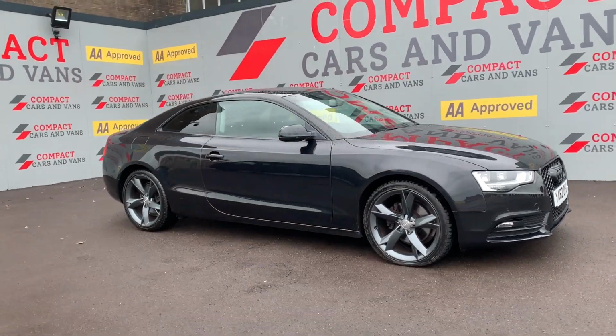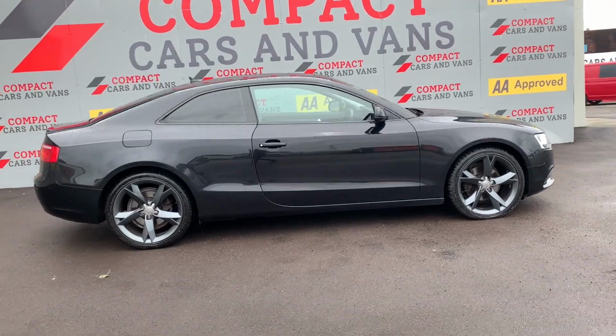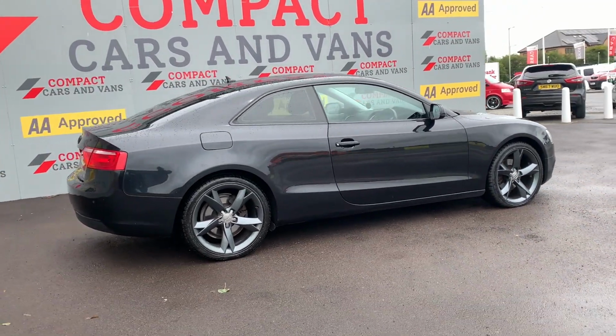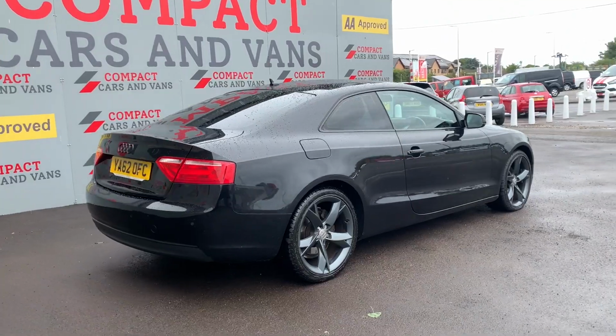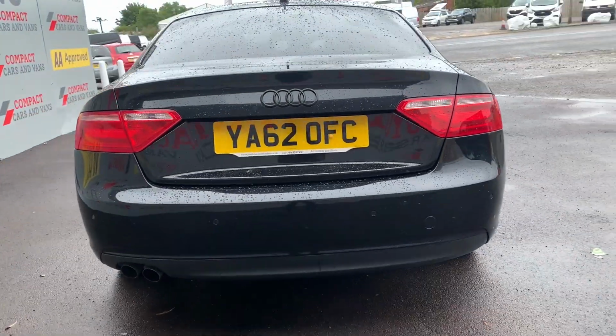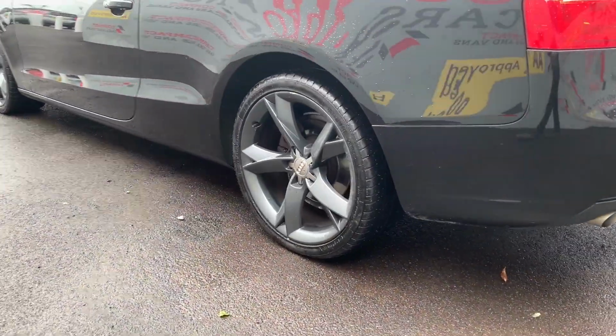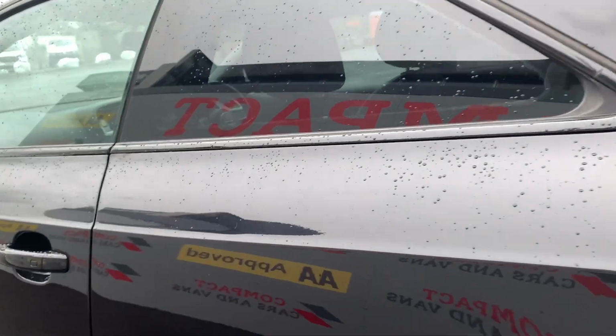Today I present to you the 62-plate Audi A5 2.0 TDI SE Technik. With 174 brake horsepower and a combined 60.1 miles to the gallon, Audi has expertly balanced this car's performance and economy fantastically well. The sleek coupe is not only stylish with its 19-inch 5-spoke alloys, but also is practical with its large boot space and surround parking sensors.